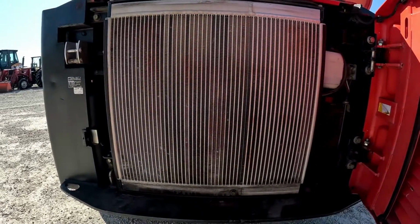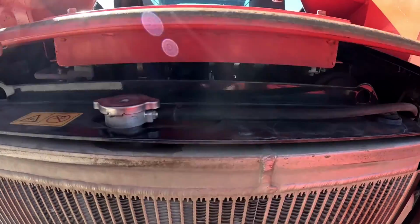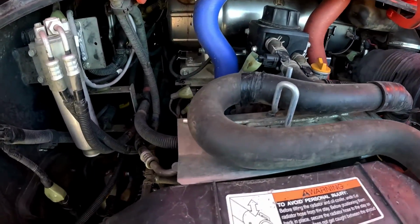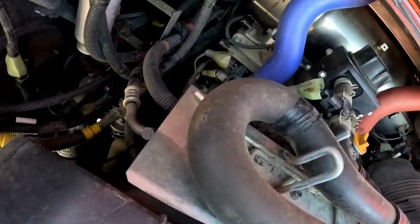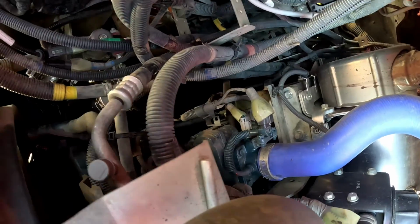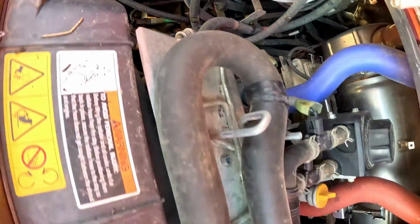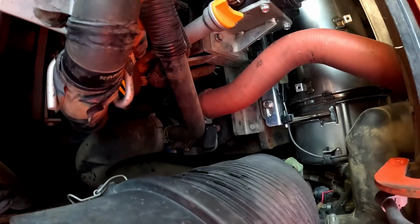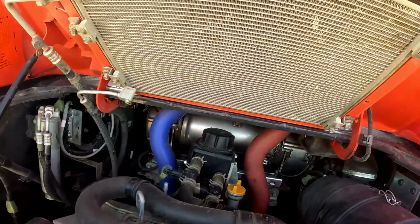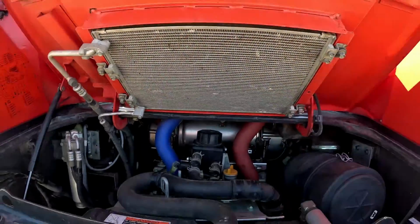Go take a look inside the engine compartment back here. Fins are pretty straight on that radiator there. It's kind of hard to get in here really far with this camera setup, but pretty dry in here. I don't see any oil or diesel running down the side of the block anywhere. That oil cooler there looks pretty good. The fins are pretty straight on it.